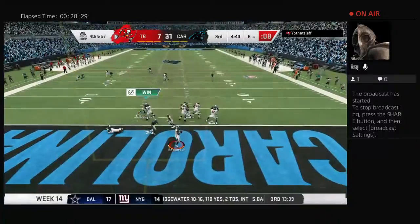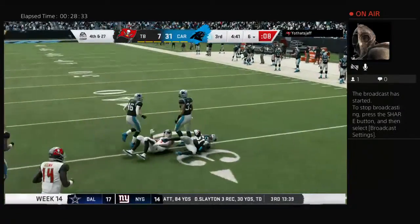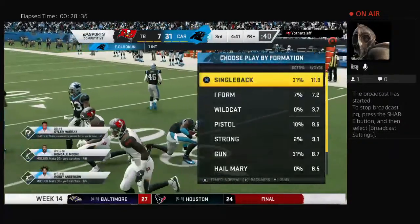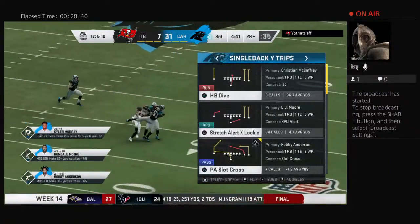They're going to try and throw into a double team, and it's intercepted. Picked off at the 28, and his guys are going to get the football at the 28-yard line.